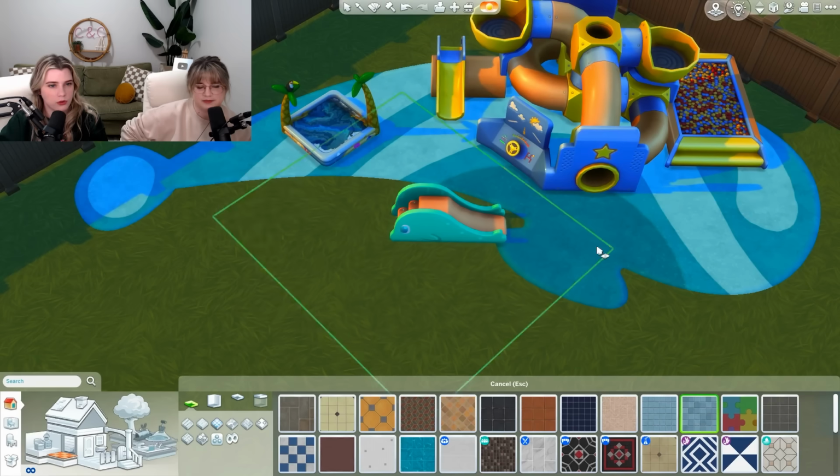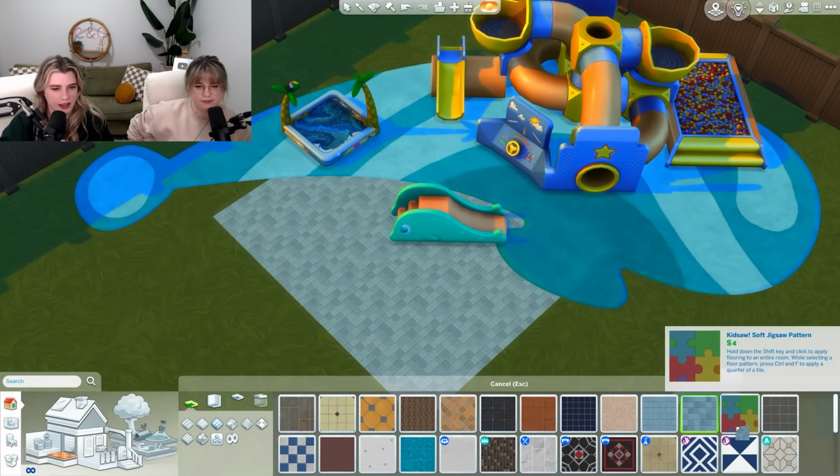I'm thinking we make this whole thing different kind of flooring. I don't hate that. Oh, that's it. That's it.